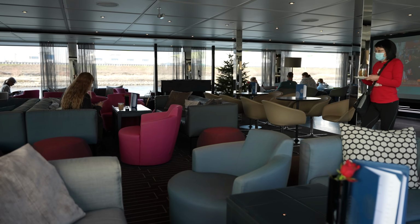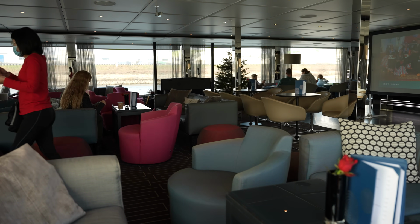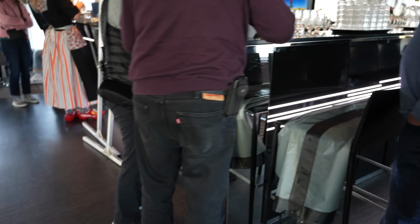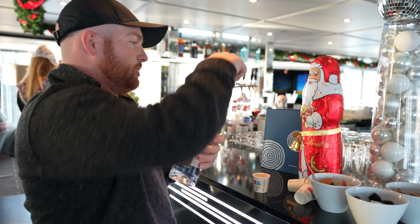But we just had a really great presentation by our cruise director, Nina, on a lot of the customs and culture of the Dutch people in the Netherlands. So really great, educational, and now she has some little snacks that we're going to try that are kind of Dutch specific, and I believe gin. Well, it looks like you can kind of do that by yourself over here. So let's go ahead and give this a try.